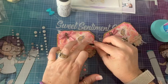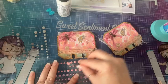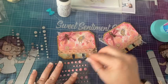This is probably the most pink project I have ever made. Where's Lee when I need her?